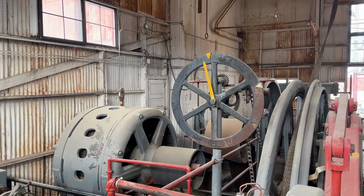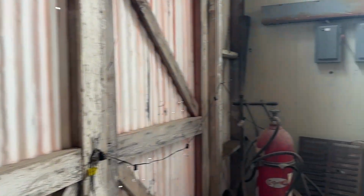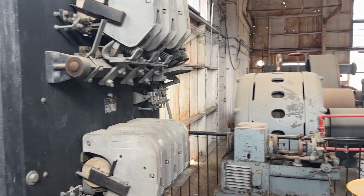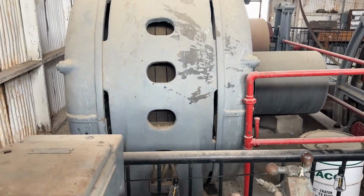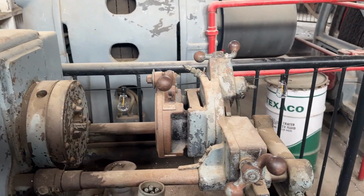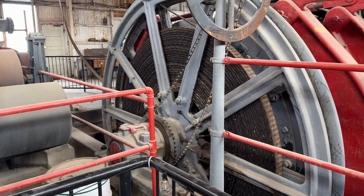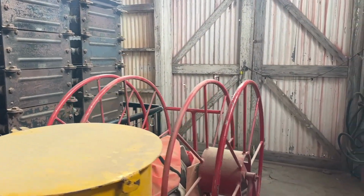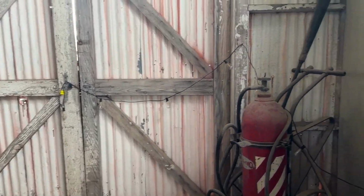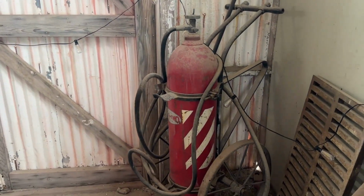You can see that T-handle through that opening in the wheel. That's how they'd adjust the belt tension. If it started to slip, tighten it up a little bit. Not sure what this piece of equipment is. You can see the belt wound up on that wheel. And I guess this is for firefighting. It looks like fire hoses. And then a great big tank for a CO2 fire extinguisher. Pretty neat.